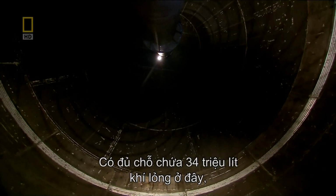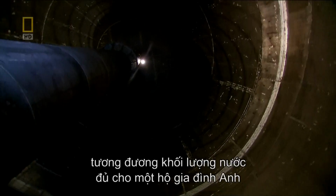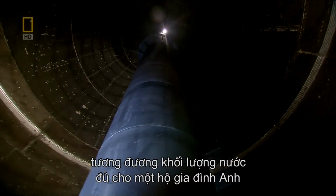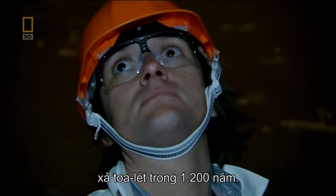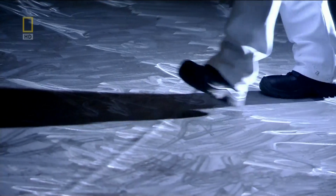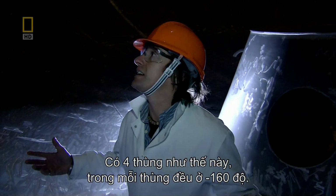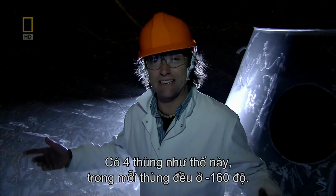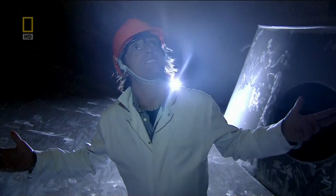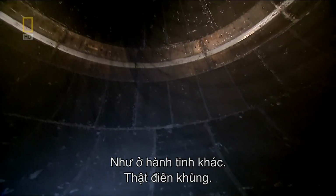There's room for 34 million litres of liquid gas in here. The equivalent volume of water would allow the average British home to flush the toilet for 1,200 years. And there are 4 of these, each at minus 160 degrees inside. Just another world. It's just crazy.